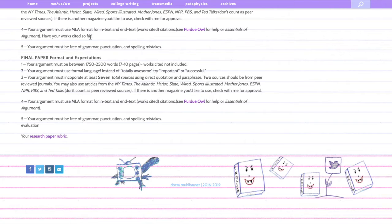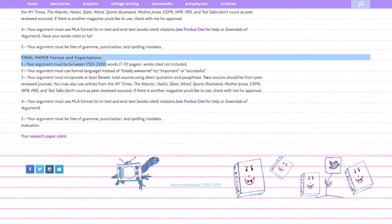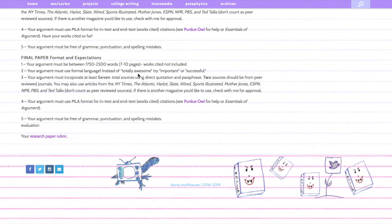So that's the paper draft. Now the final paper has a little bit different expectations. So for your final paper, it's got to be between 1,750 and 2,500 words, so about 7 to 10 pages, works cited not included. Your argument should use formal language again, like I mentioned, and you've got to use 7 total sources, 2 of which should be from peer-reviewed journals, which you can find at the Hoover Library.